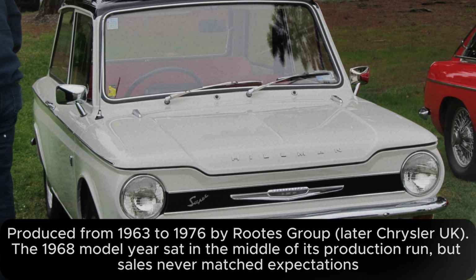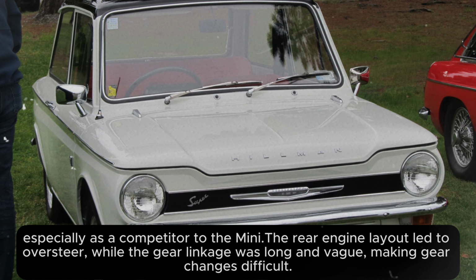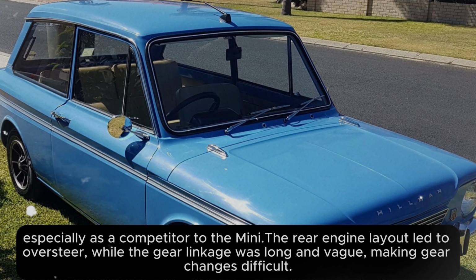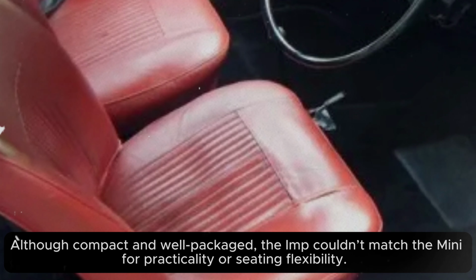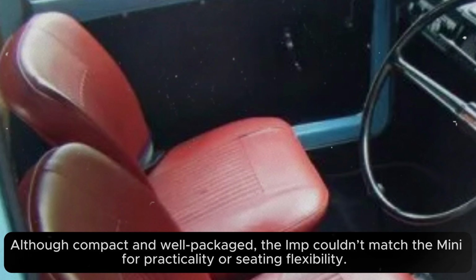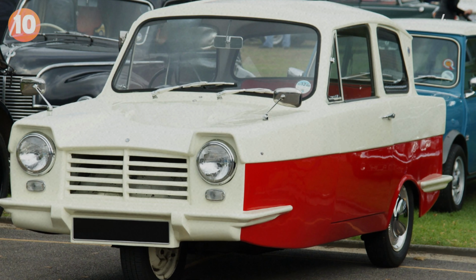The 1968 model year sat in the middle of its production run, but sales never matched expectations, especially as a competitor to the Mini. The rear engine layout led to oversteer, while the gear linkage was long and vague, making gear changes difficult. Although compact and well-packaged, the Imp couldn't match the Mini for practicality. The worst of the worst of the 1960s. Round 10, final round.